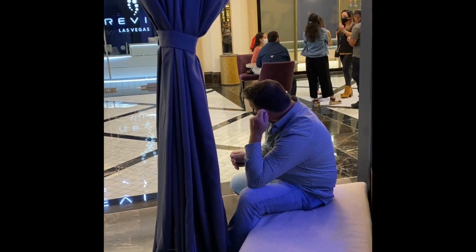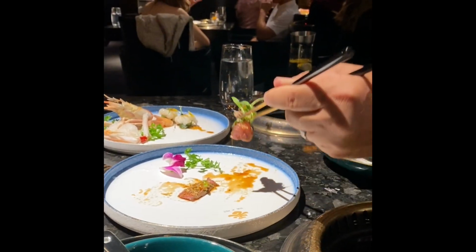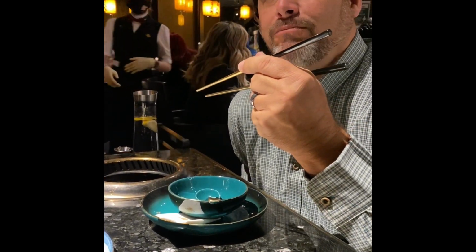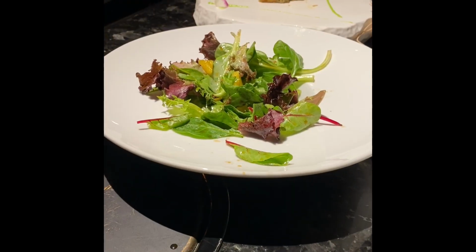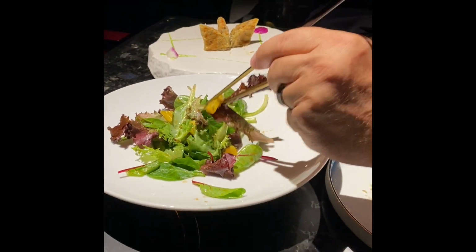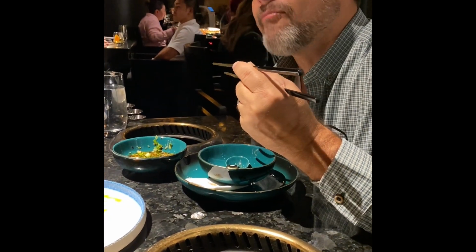You can see my enjoyment in my face as I look at the possibility of eating some Japanese A5 Wagyu. First, we start out with some filet mignon sushi. Oh my goodness, the texture was to die for. Then, in the tasting menu, we get a beautifully prepared salad, this Wagyu stuffed egg roll. Everything was just unbelievably tasty.